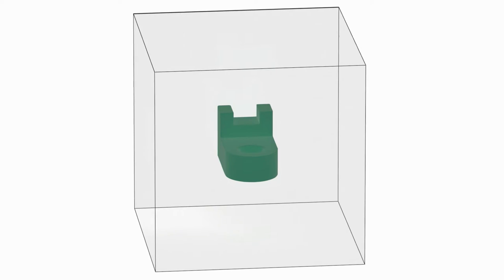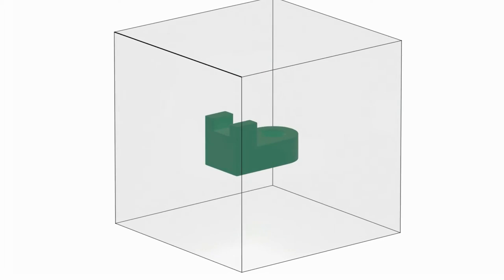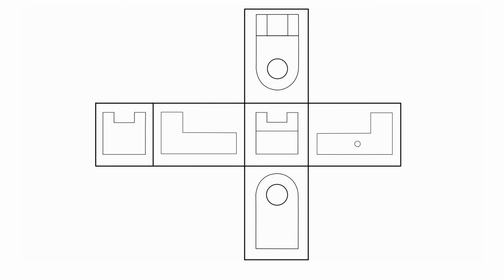Then we look at it from the right side and draw the right side view. We then look at it from the left side, the rear and the bottom, and draw the left side view, rear view and bottom view. Now we unfold the box. This is the orthographic projection of the object.